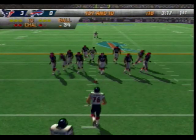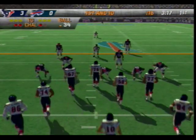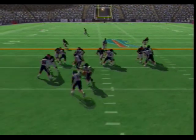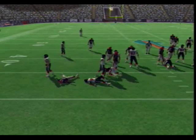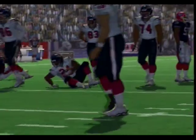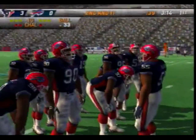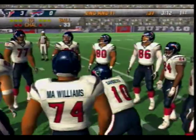First ball on their own 34. The Bills come out in a 4-3. Williams is there on the stop at the 33. When you get penetration like that, it's very hard for the offense to get positive yardage.